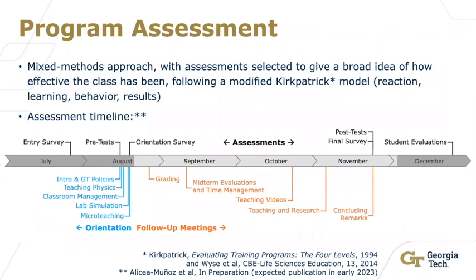So to do the assessment, I used a mixed methods approach. I have a ton of assessments and a ton of data from the class, but to do this particular analysis, I picked only some assessments that would give a broad idea of how effective the class has been.